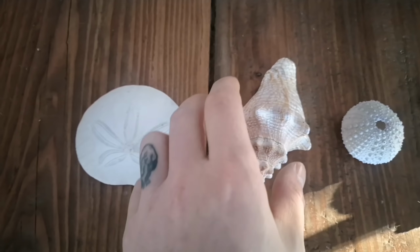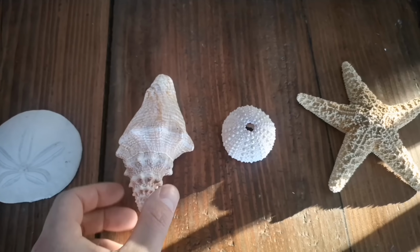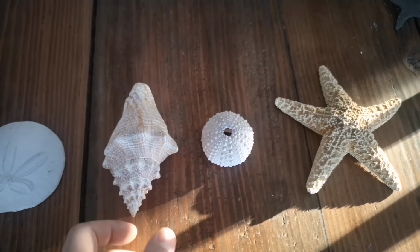So I've always wanted to find a conch on the beach, but like one of those huge ones. No luck just yet. I found plenty for sale, but I've always wanted to just find one. I haven't found any starfish either, but I would like to find one. I've never hunted for any. Or these. I think these are sea urchins. Could be wrong. I don't know. I'm not a marine person.